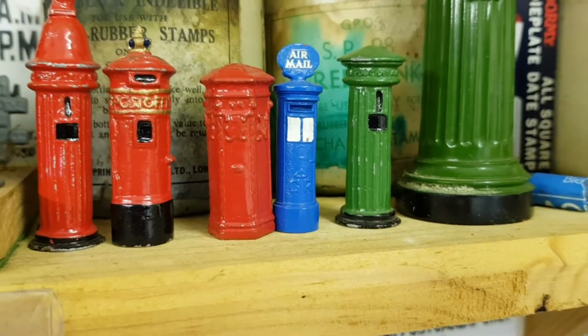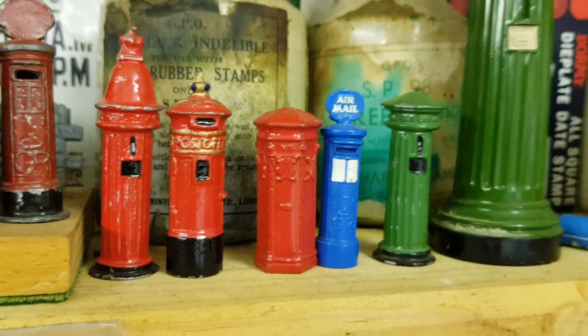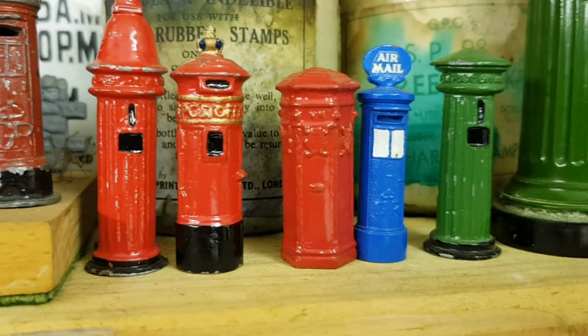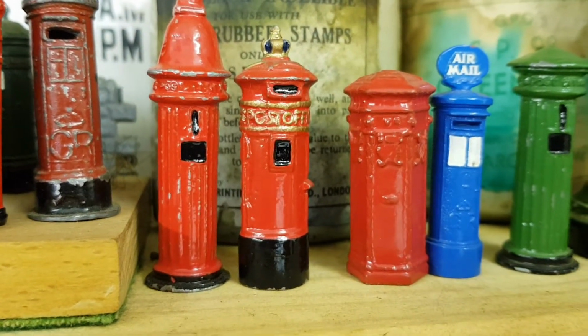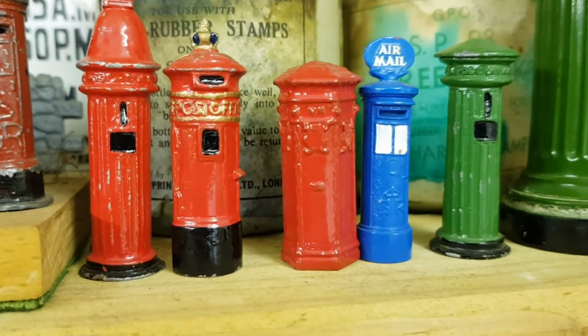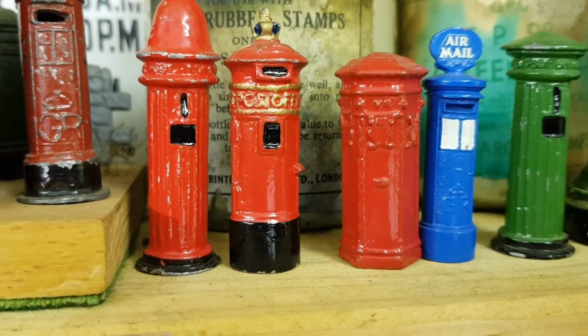Now, you're probably wondering what's next to it. You see we've got another smaller model of the giant fluted there, but to the right of that is the Liverpool Special, and that's a wonderful box, isn't it, with a big blue crown on the top. If you've been to the Albert Dock in Liverpool, you might have seen one of these. There's one there which is available for posting.